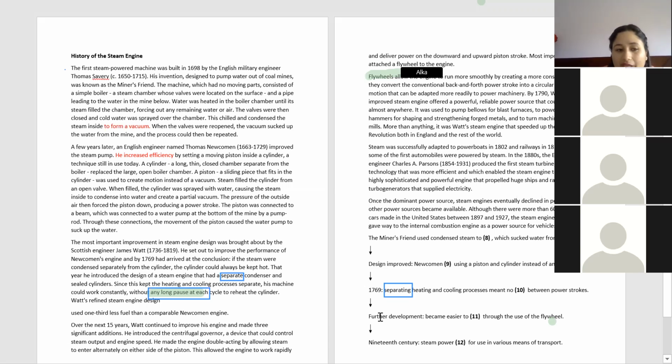Yeah. Then further development became easier to dash through the use of flywheel. Right. So, of course, we're going to the further development, and of course, this is in the next paragraph. This is the hint they are already giving. And the 11th answer is power machinery.